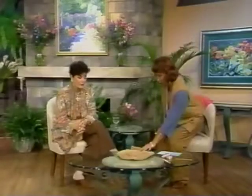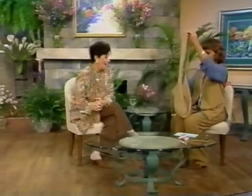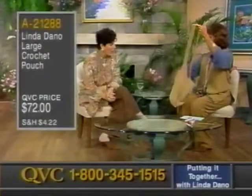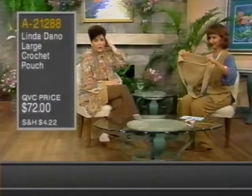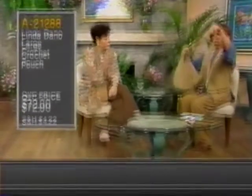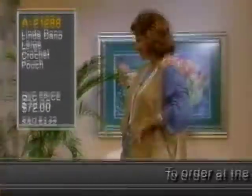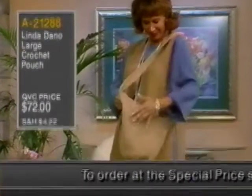Okay, let me just put this here behind me, and we're going to take a look at your big old feed bag. I love it. The hardest thing to find is a summer bag, in my opinion. I go crazy every year looking for a bag, because I don't know about the rest of you, but I put one bag on no matter what. That's so cute. Is that a great bag or what? And you've got lots of room in there.